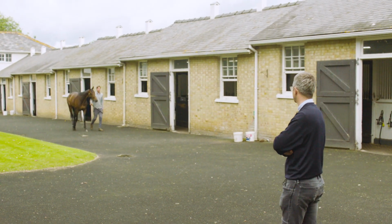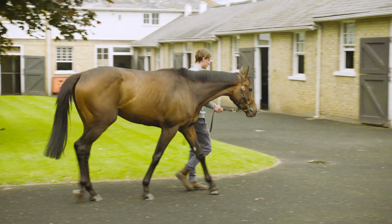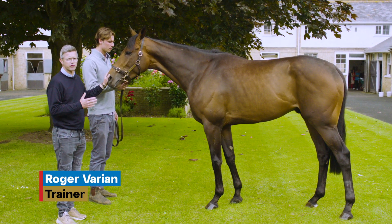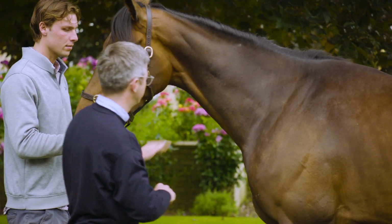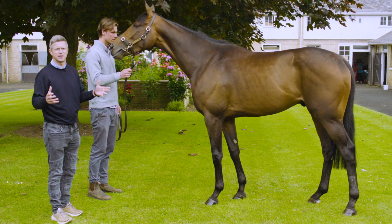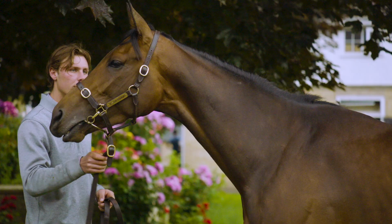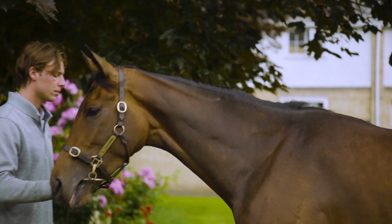Over to Newmarket next, to Roger Varian's stable. French Duke. This aristocratic-looking fellow runs in one of the big 3-year-old handicaps, the King George V Stakes. Here we have French Duke. French Duke is a 3-year-old colt by Sea The Stars. He's a really beautiful horse. He's an old-fashioned type of thoroughbred. He's a very handsome horse. He's got loads of scope. What I mean by that is he's got a lot of size, a lot of presence. He's a horse for here and now, but he's a horse for the future as well.